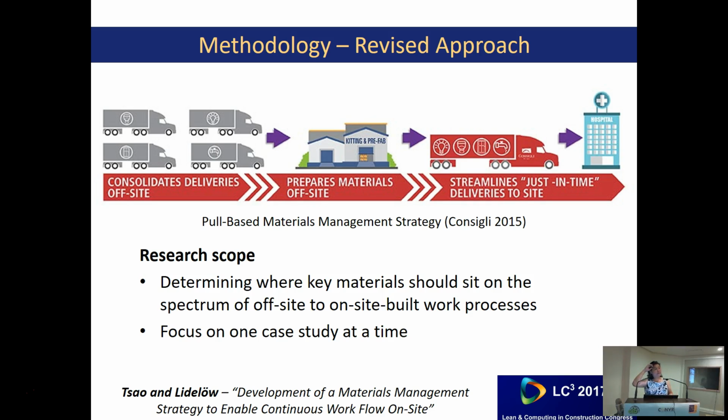And actually we then started thinking we need to revise our perspective. Let's not talk about just prefab or not prefab. Let's think about where key materials should sit on the spectrum of on-site to off-site built work processes. And we also slowed ourselves down. We're going to focus on one case study at a time. We're going to develop it slowly, right? So that we can do plan, do, check, act. We're going to try a methodology, improve on it, okay?